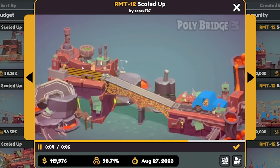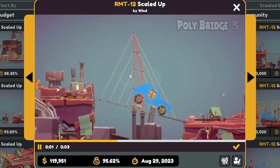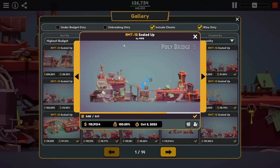Look at the truss work there. I'm sorry, but is your profession an architect? All right, wind. We've got a nice little cable stayed bridge in the middle. I like that one. They did the cheese, but for like more expensive than you could have just built a normal bridge.